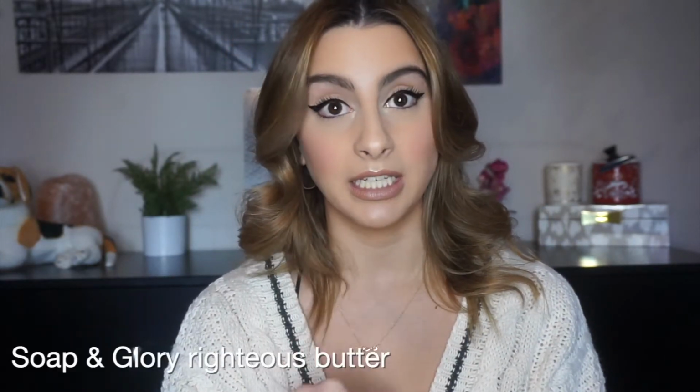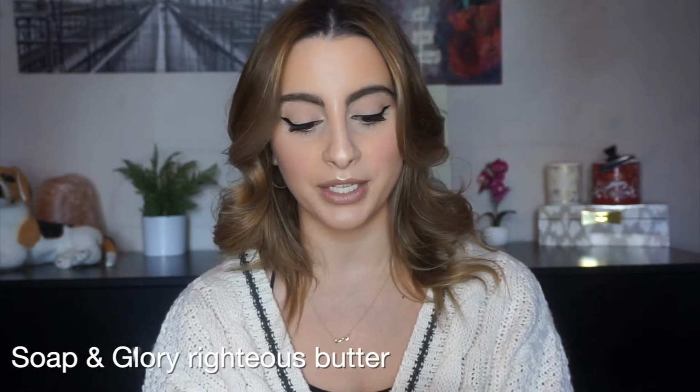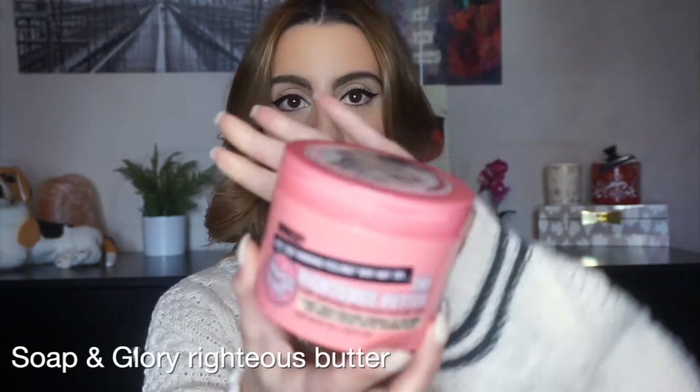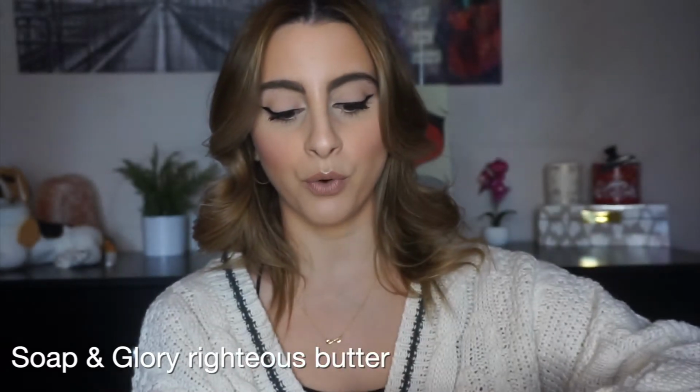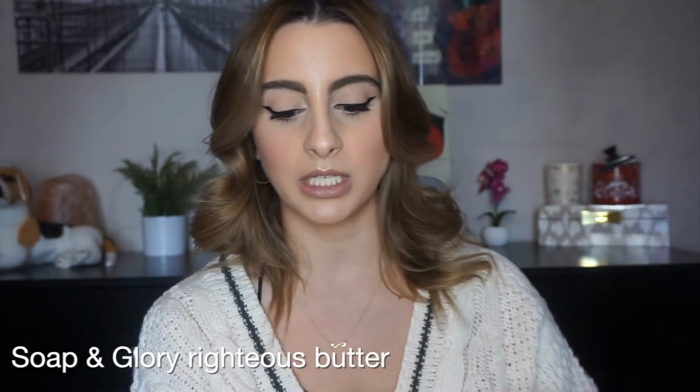Sticking with hydration, I have been loving this body cream. I spoke about it in my body cream collection video, but I haven't gone into detail about it. This is from Soap and Glory. This is the Righteous Butter. I bought this about a month ago. I think I got it right before Christmas. Let me show you guys what it looks like.